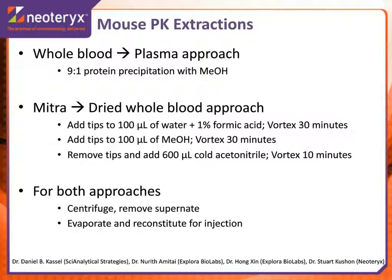Very similar approach that was shown earlier with the liquid-liquid extraction. It began with a reconstitution of the whole blood, and then there was a partial precipitation event that was done. So 100 microliters of methanol was added. It was vortexed for 30 minutes, and then finally the tips were removed, and 600 microliters of cold acetonitrile was used to complete the precipitation with a vortexing step of 10 minutes. Now then, with both approaches, the sample was then centrifuged in order to remove the precipitate, and then the supernatant was pulled, transferred, and then evaporated and reconstituted for injection.